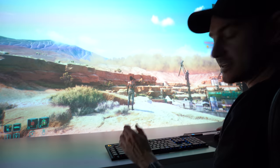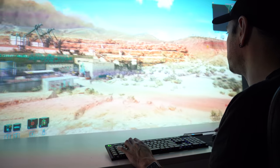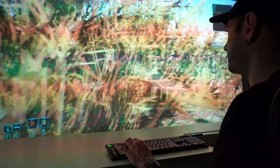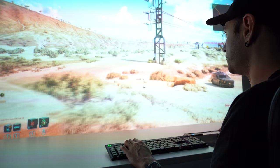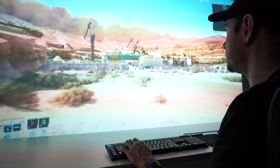That's because we're able to maintain that 240 frames per second at 1080p with the 2080 Ti that we're running here. And I have cranked the graphics settings down slightly as well, just to ensure that we don't drop below. So yeah, just definitely a much smoother experience overall.